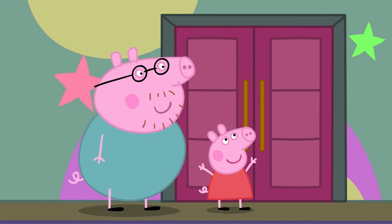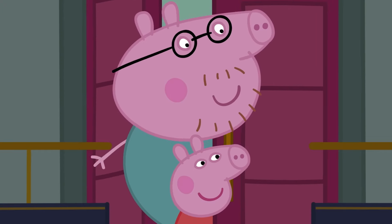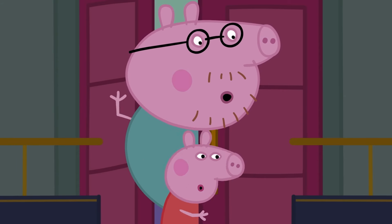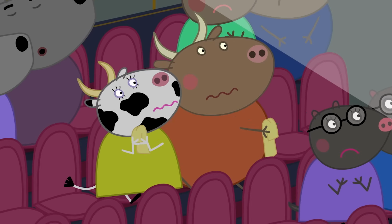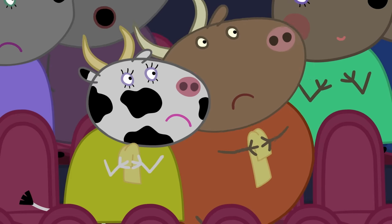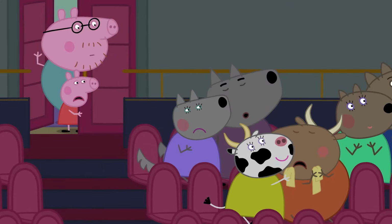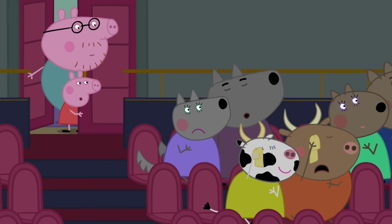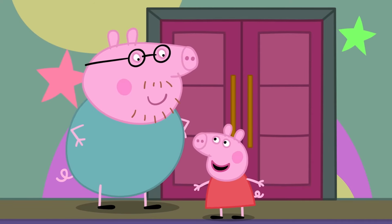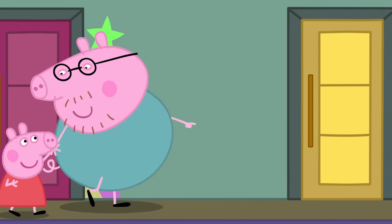Look, a pink door. Let's try that one. I can't see Mummy Pig or George. Behind the pink door, Mr. Bull and Mrs. Cow are watching a romantic movie. She loved him all along. Huh? No. Definitely wasn't this one. Let's try the yellow door.